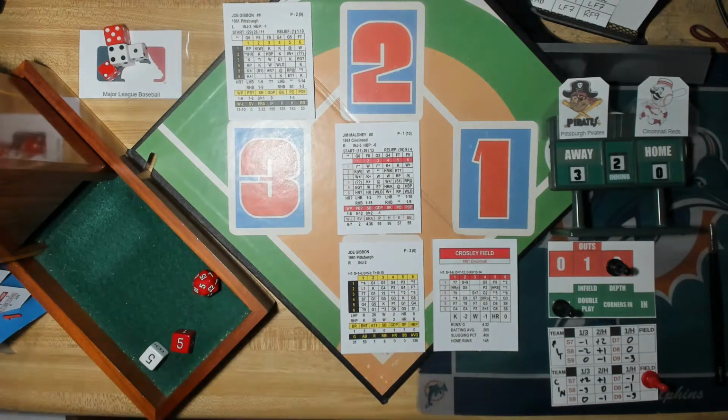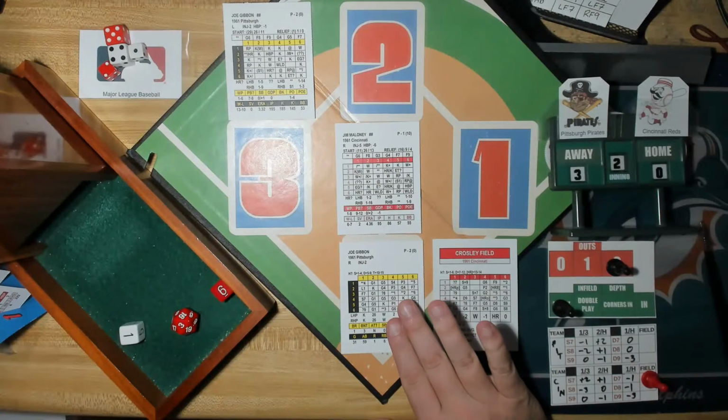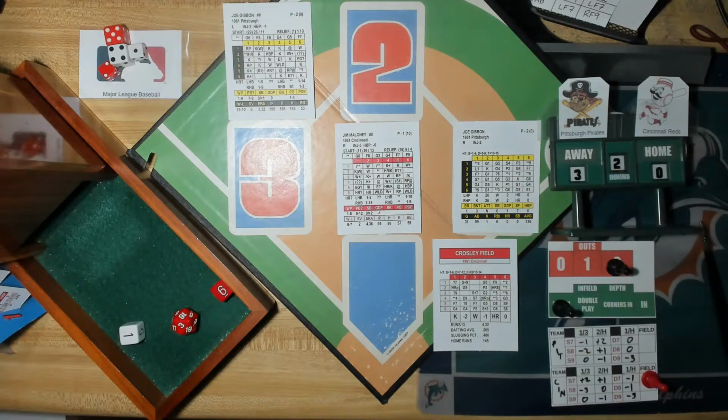Now we'll see the pitcher, Joe Gibbon. .136 average and 6 RBIs for him in '61. 2 men out. Maloney, 6-1. Super walk. And that 3 is going to walk Gibbon. Wow, he walked the pitcher. He walked the pitcher, a super walk, and Gibbon will trot to first.